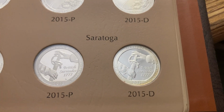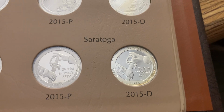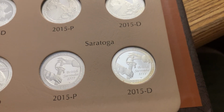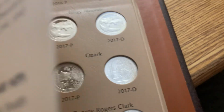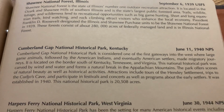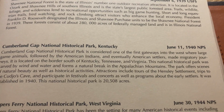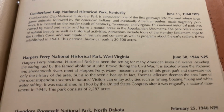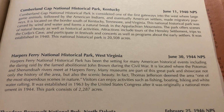I'm glad I incorporated my proofs, both Clad and silver proofs, in one album so I can enjoy all of them in one setting. And plus it takes up less area in the safe, because that's precious real estate there.